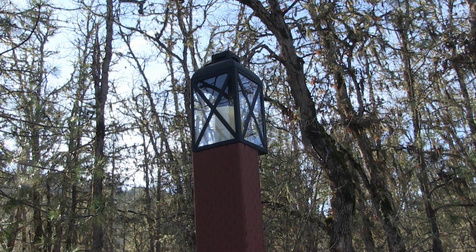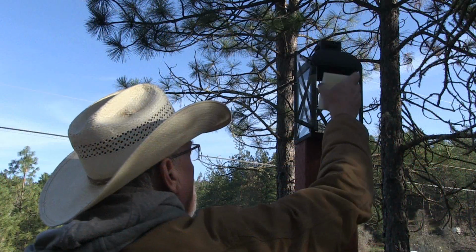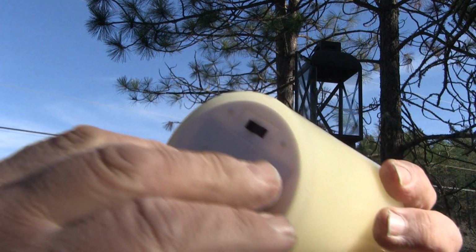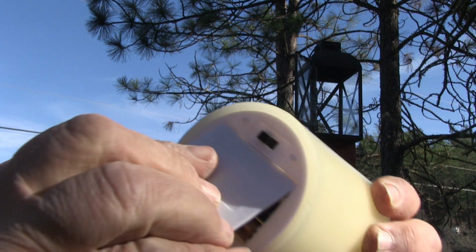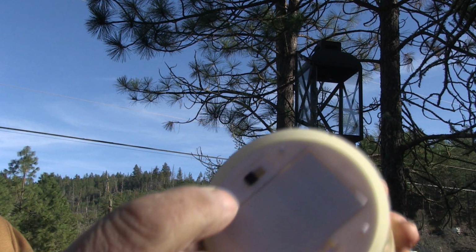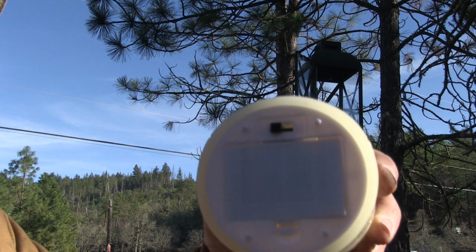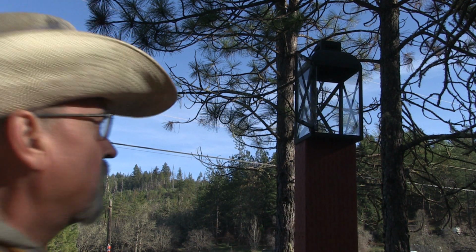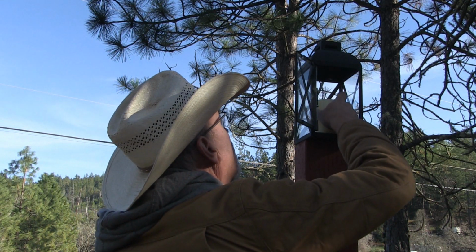These are these candles. I have a set of them in my lanterns on my front gate posts. They have 3 AAA batteries that power them, and you can turn them on where they stay on, or you can slide them over and put them on a timer. The timer stays on for 5 hours. I have these lights programmed to come on at 5 p.m. and then they automatically turn off at 10 p.m. So the battery life lasts a long time if you do it that way.